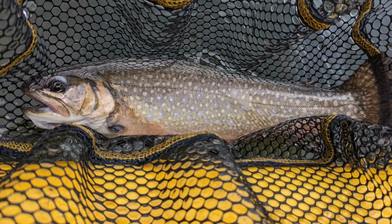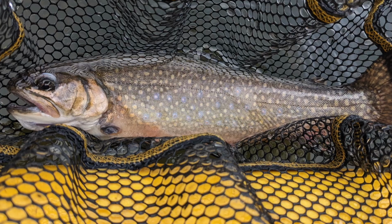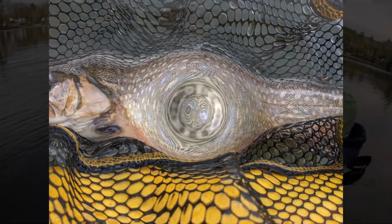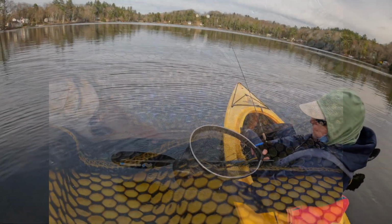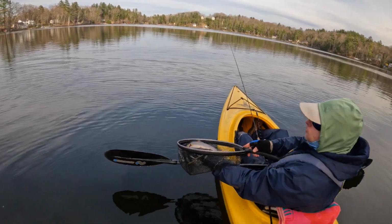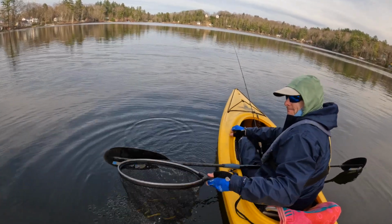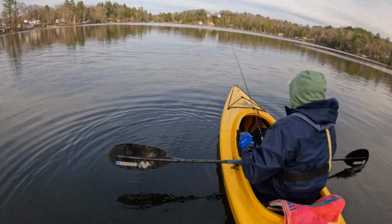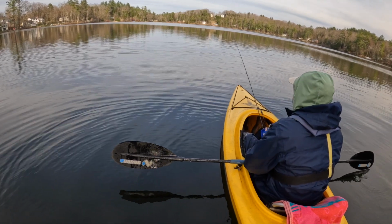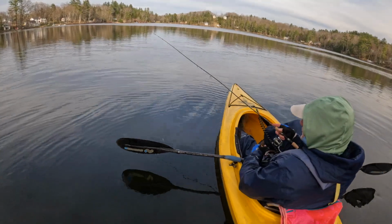And the GoPro died right around here, but that's what he looked like in the net. It's got kind of purplish blue spots. Nice looking fish. Just to compare, this is what the 1-year-old fish look like. They're about 9 inches long. And they don't pull too hard, and they're a little bit too small to eat. So, yeah, those are the ones I'm trying to fish around and fish through.